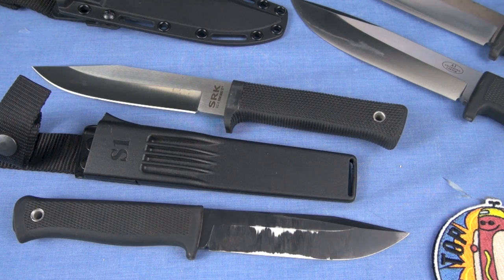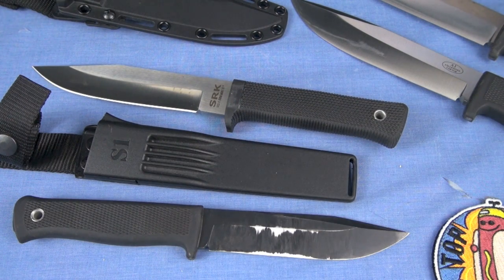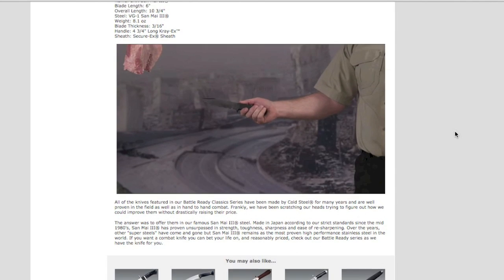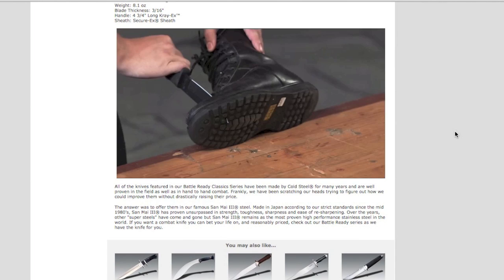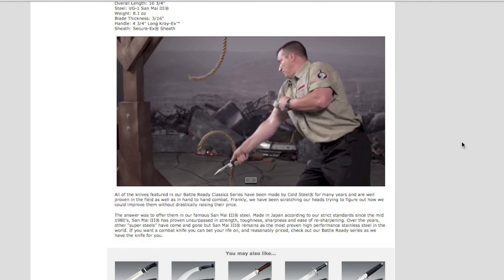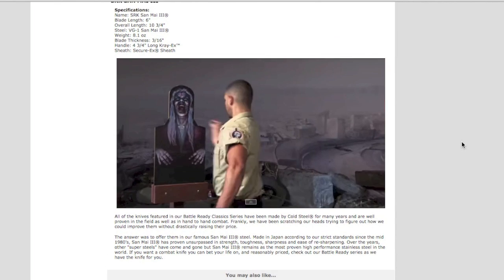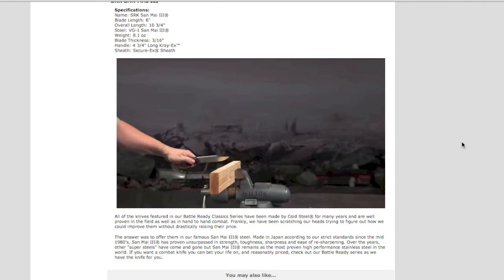And that'll take us to value. This knife is a steal, no pun intended. The Cold Steel SRK in Sanmai 3, it's going to be about, I wouldn't say half, but it's going to be a lot less than the S1 Forest knife. I jumped around online. I was seeing about 160-ish for this. Might be less, might be more. I saw about 100-ish on this. So that to me gives the nod to the SRK in value.